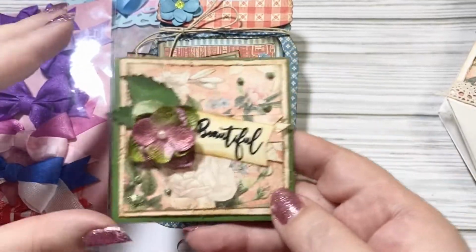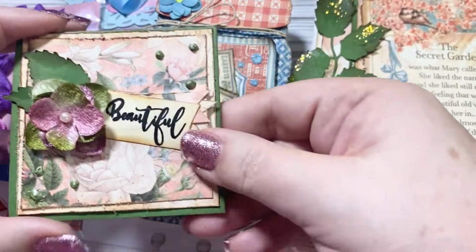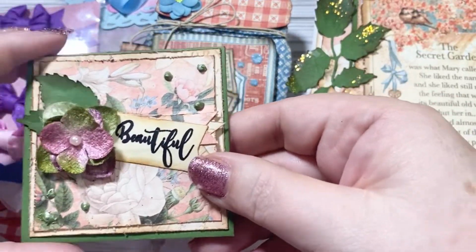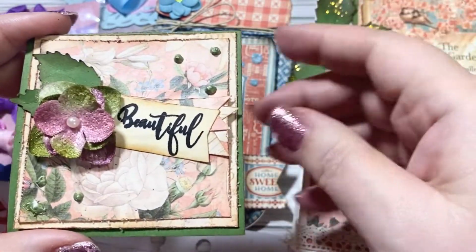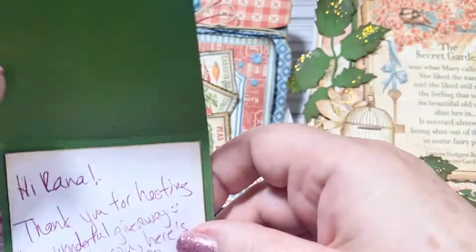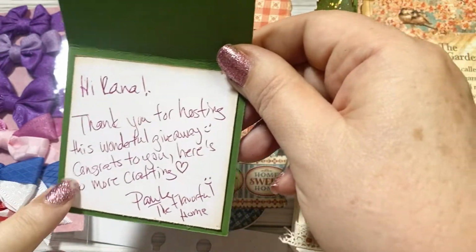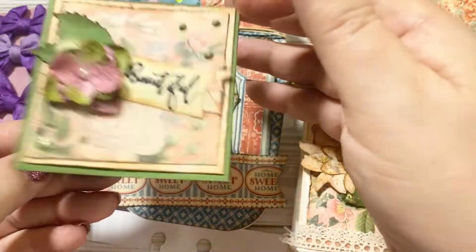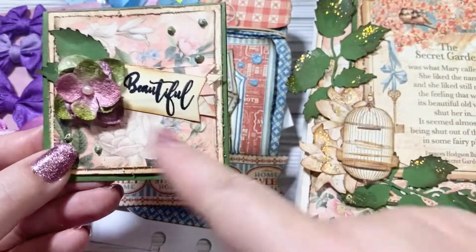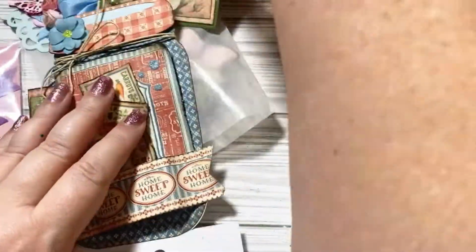Okay, so let's start with her gorgeous card. And it says beautiful, and look at all of her layering and inking. Oh, just gorgeous. I think these are Nuvo drops on here that she added. And it says, hi, Raina. Thanks for hosting this wonderful giveaway. Congrats to you. Here's to more crafting. Amen to that. Paula, the Flavorful Home. So I so love that. Thank you so much. It's such a pretty card, Paula.